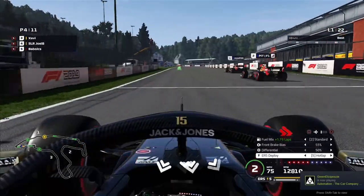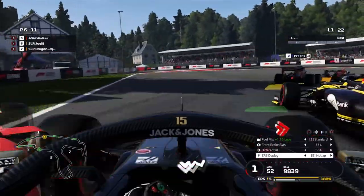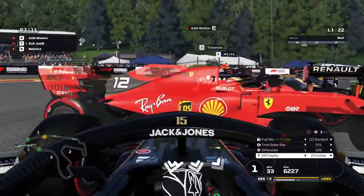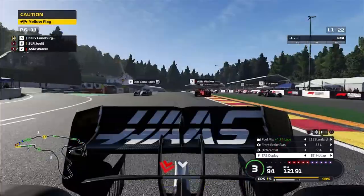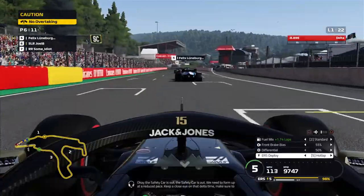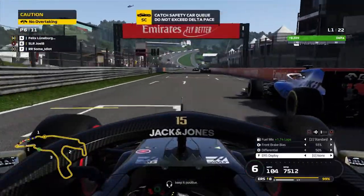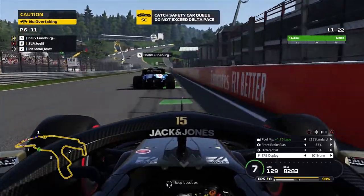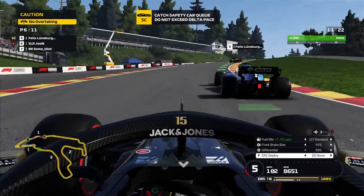So I don't know what that was about, and I was really annoyed at this point because I've lost loads of positions as well. And look at that Ferrari and the McLaren just going on top of each other into turn 1, and surprise surprise, that's the safety car straight away. A bit like 2018 Belgium where Alonso flipped over Leclerc. But yeah, that was a bad start, a very bad start.